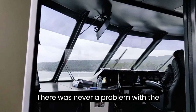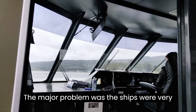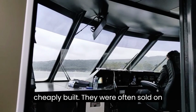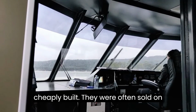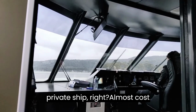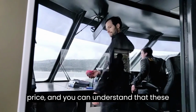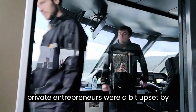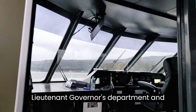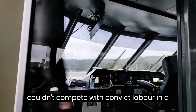Now, there was never a problem with the quality or quantity of produce here. The major problem was the ships were very well built, but they were also very cheaply built. They were often sold on the open market for what would be, for a private shipwright, almost cost price. And you can understand that these private entrepreneurs were a bit upset by that. They protested through the Lieutenant Governor's Department and finally had their case heard that they couldn't compete with convict labour in a settlement like this.